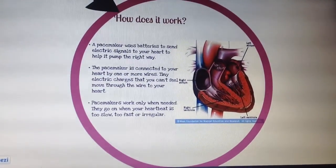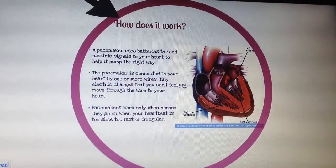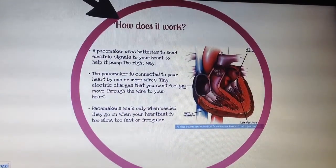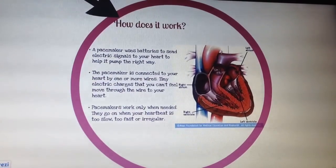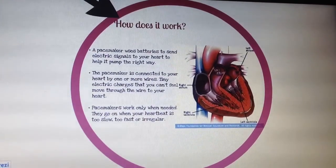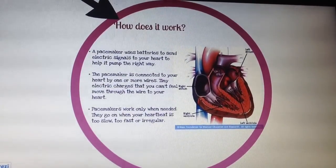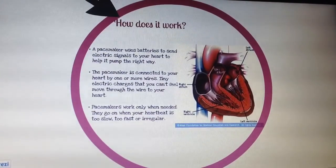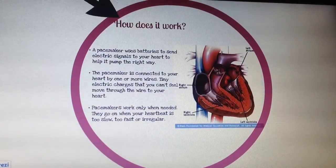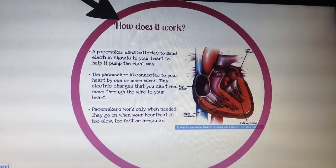How does a pacemaker work? A pacemaker uses batteries to send electric signals to your heart to help it to pump the right way. The pacemaker is connected to your heart by one or more wires, and a tiny electric charge moves through the wire to your heart. Pacemakers work only when needed. They go on when your heartbeat is too slow, too fast, or irregular.